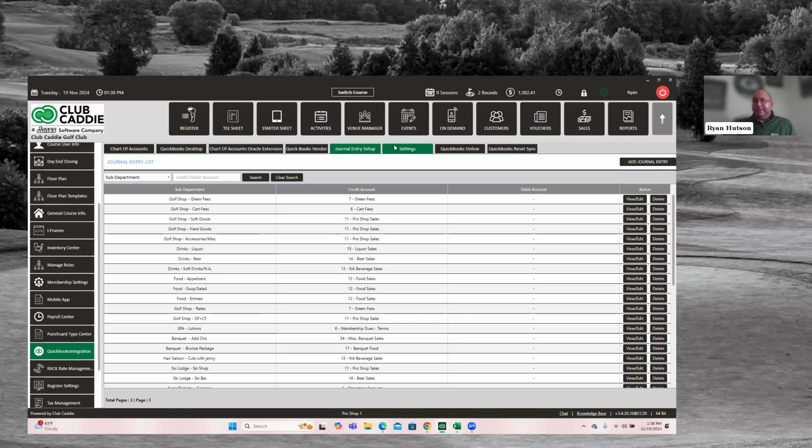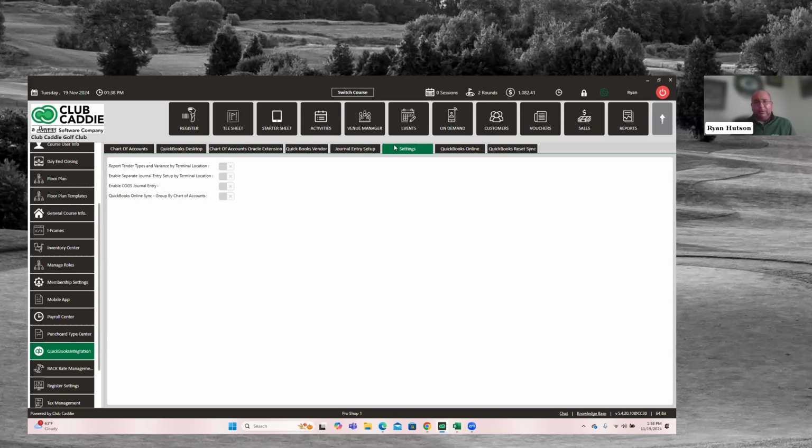And then we get into some of the settings here. So within Club Caddie, as part of the QuickBooks integration, we can report tender types and variants by terminal location, enable separate journal entries set up by terminal location. So basically, if you want to report in QuickBooks your pro shop separate from your restaurant, separate from your back office, etc., we can toggle these on, and it's going to report the different tender types and variants by the terminal location. We do have the ability to enable the cost of goods as well within Club Caddie, and just a separate step with that, we would want to make sure that we get your vendor list as well to make sure that the vendors are part of the import.